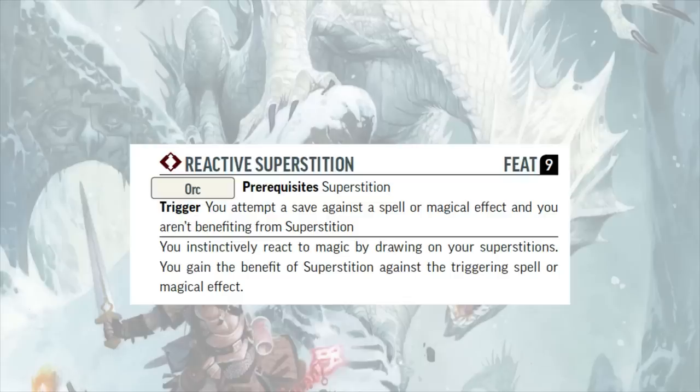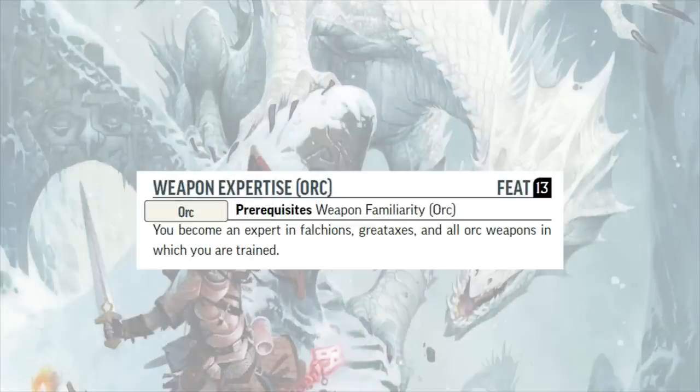Take this. Golden. Of course, at feat level 13, Weapon Expertise Orc makes you an expert in falchions, great axes, and all orc weapons. At this point in time, that's the Orc Knuckle Dagger, fun, and the Orc Neck Splitter, double fun. Honestly, I really wish we had a description for the neck splitter, because what is that? And of course, this is only going to get better as time goes on and more orc weapons are handed to us.